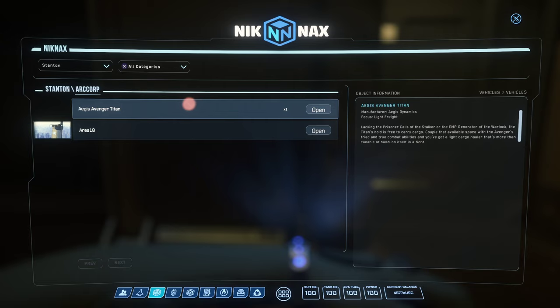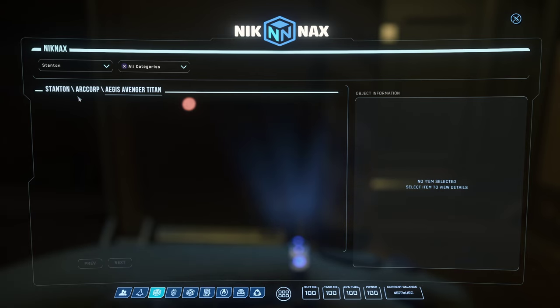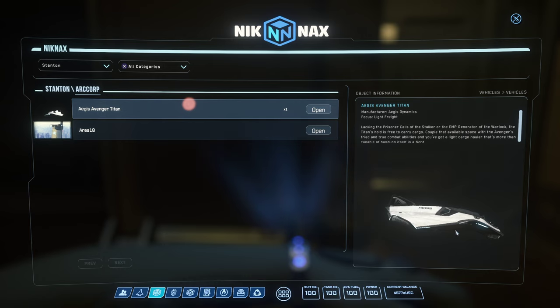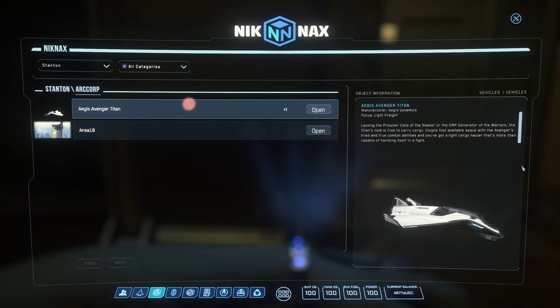I'm not talking about the Carrack, I'm not. I wish, but hey. I didn't have anything inside the Aegis Avenger Titan, but I do have the Aegis Avenger Titan. And soon I will not have the Aegis Avenger Titan.